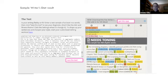It's a great test. And this is one that, as I said, you can use once a week, or maybe when you're getting ready to submit a final copy.